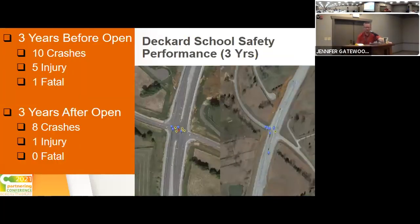Here, the next few slides will be a look at some of the before-after performance of some of our cuts in Kentucky. This is the first one, Patriot Parkway at Deckard School Road. In the before period, we had seen 10 crashes, with 5 of those being injury, 1 fatal. You'll notice in the pic to the left, those place markers colored yellow with the star. Those were a lot of angle crashes, people trying to pull out of the side street or getting struck by the main line.